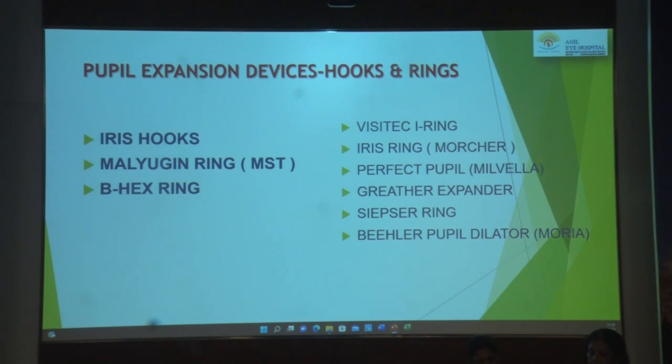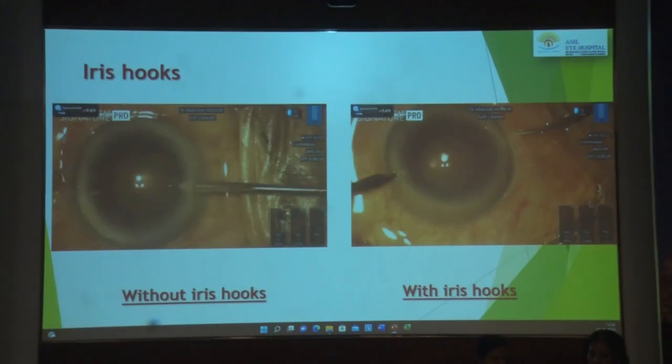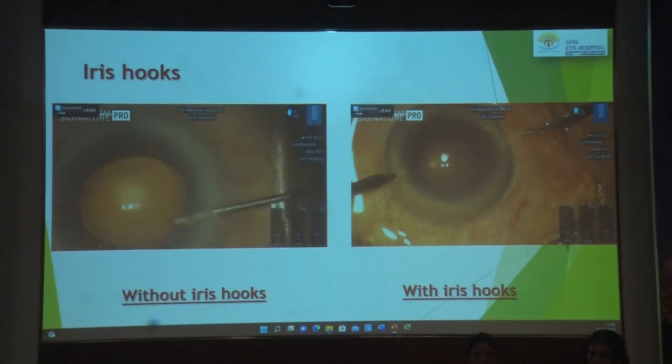My threshold of using is quite low, especially in IFIS. So, pupillary expanding devices, I would be speaking on the iris hooks, the Malyugin and the BX, though there are a lot of them available, whatever works best in your hands. So this was a patient of pseudoexfoliation, the two eyes of the same patient, mind you.